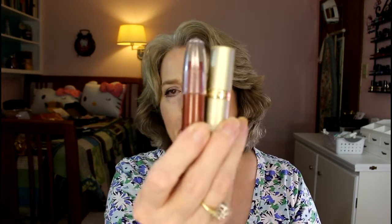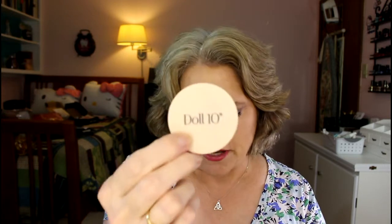Alright, so I also kept these two lip products because these are the ones that I'm constantly trying to finish. And of course the Park Avenue bronzer. I just talked about that in a recent video, which you might see before you see this one, I'm not sure. Also my Doll 10 cream blush and my Orglamix Illume highlighter, both cream products. And I have a bucket here of pencils.